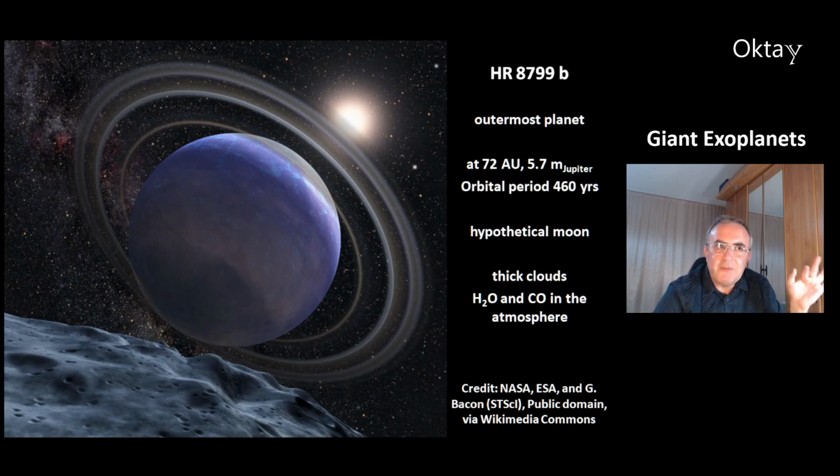This artist's image of outermost planet HR 8799b at 72 AU distance from its star. It has a mass of 5.7 Jupiter masses. Orbital period is around 460 years. This is a picture from its hypothetical moon. It could be that these giant planets that are multiple times the mass of Jupiter could have more massive moons than all the moons in the solar system.